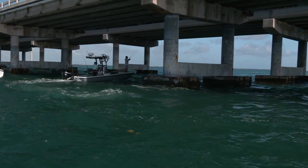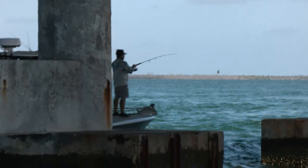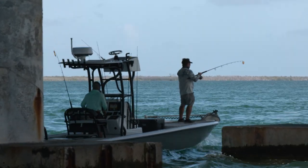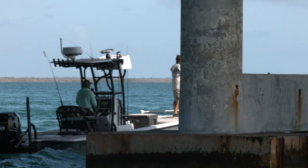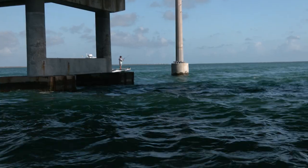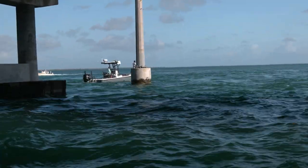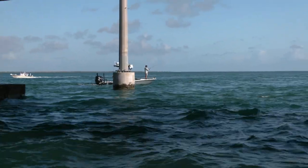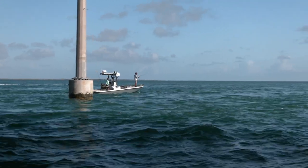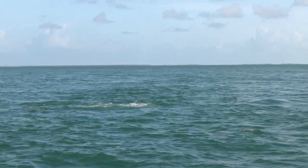Got him on. Slow. You're on the right side? Yeah, we're good. But we got lucky on that one. Ran through the middle of the bridge, chased them into the bay. That was cool, man. Had a bite before that, I'm sure. The crab came off. It's coming up. Gonna jump. Come on, come on. Yeah, all right. Good work, man.